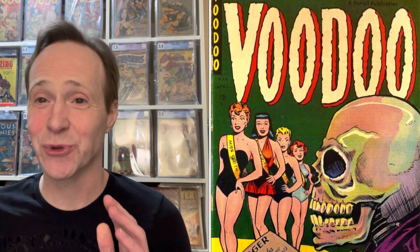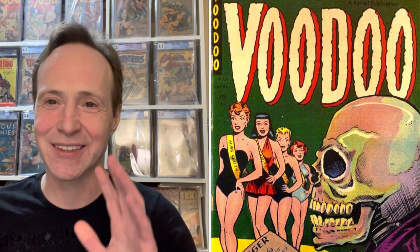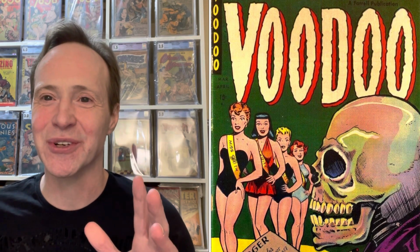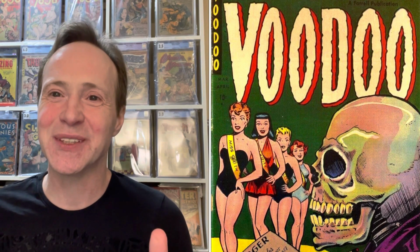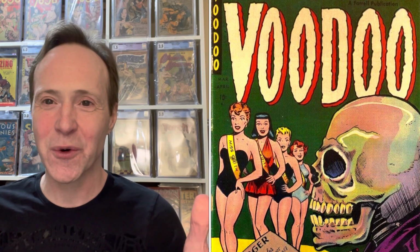Okay, number 2 on the list is Voodoo, number 14. I actually really like this book. I would have liked to have bought this book. This is a beautiful book. It's got that great skull cover. You got the beauty pageant kind of element to it too. Good girl element. So it's pre-code horror plus good girl. So it's got a bit of both.